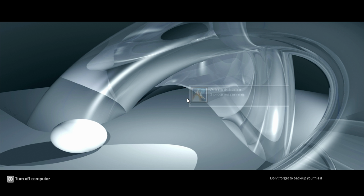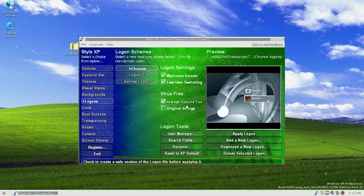Hit switch user, and this is what this other logon screen looks like. So let's go ahead and log back in here. So that is the logon screen section. Let's go ahead and move on to icons here.